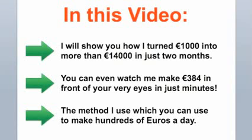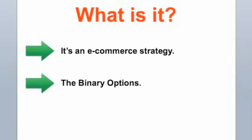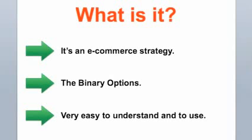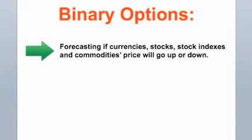And of course, I'll show you the exact method I use, which you can use today to make hundreds of euros a day. So what is it? It's an e-commerce strategy, but we will mainly focus on binary options. Contrary to popular belief, binary options are very easy to understand and to use. It's about forecasting if a currency's price, such as euro, dollar, and yen, will go up or down. It also works for stocks, stock indexes, and commodities such as gold, silver, oil, and others.